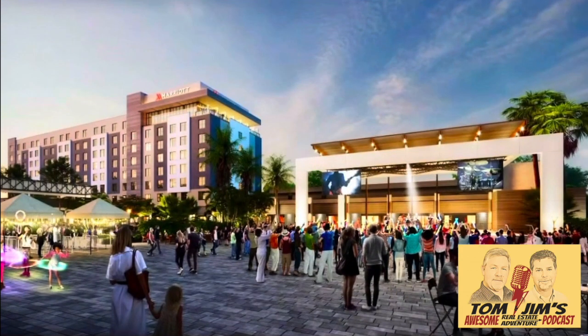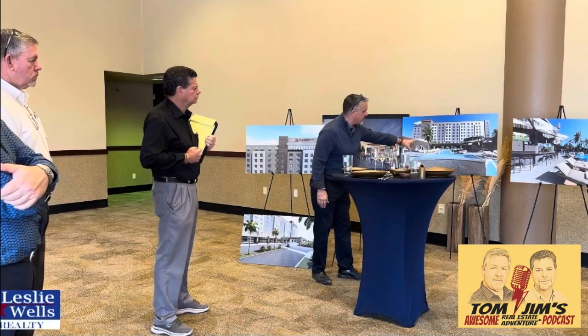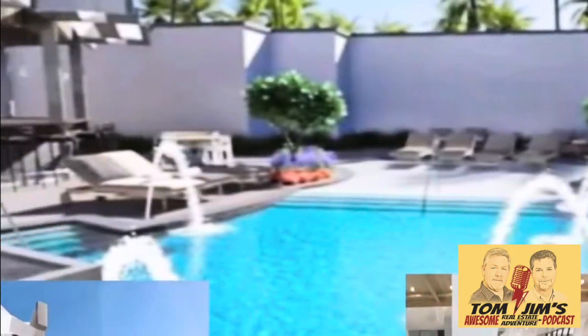really embracing the holidays. This is the backside of the hotel as it faces the new shared hotel parking where the trolleys were the other night. Yeah. But your fitness center, your pool bar, your spa, water features.